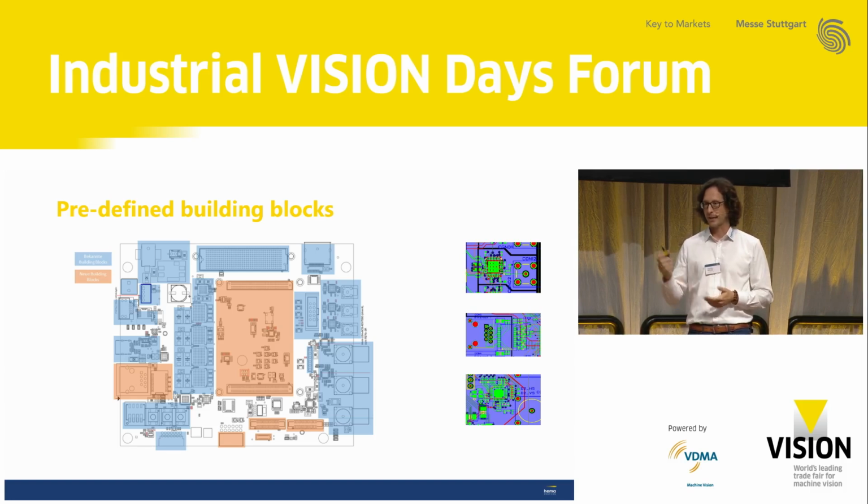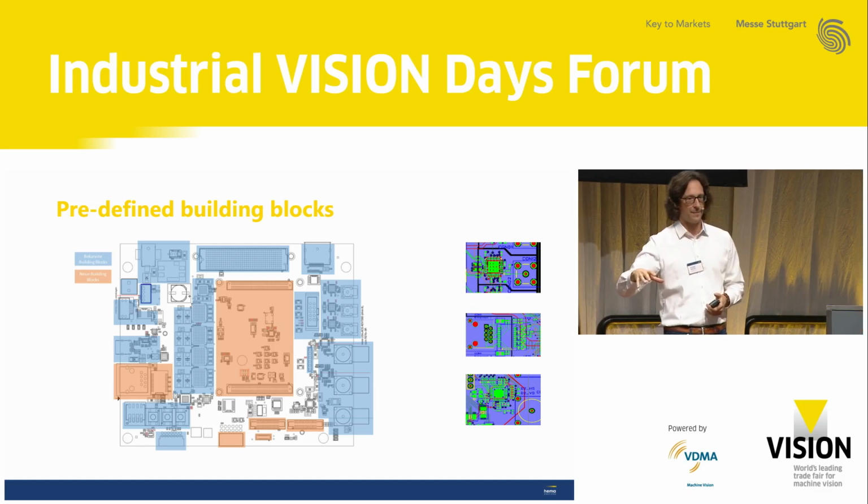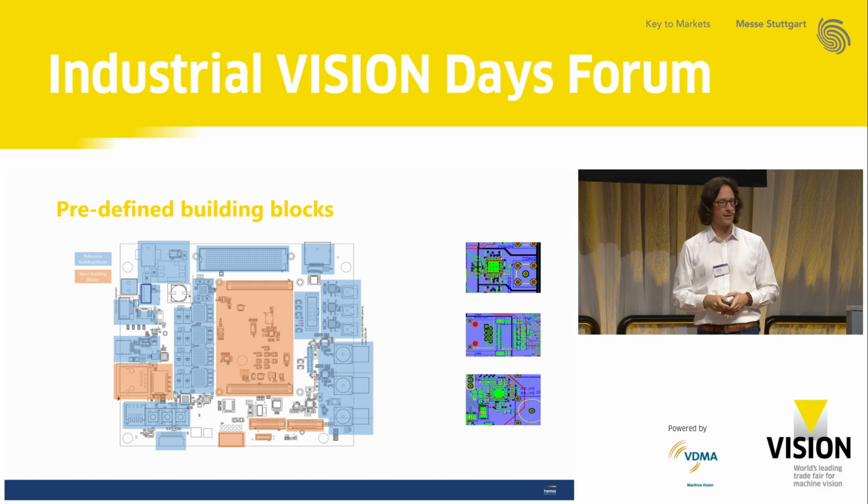And then it looks like this. You can define with your customer the system that he wants to build up, and he can build like Lego blocks. You can take the different blocks and set up your system to see what is needed. And you see on the right side the layout, it's the same. Yeah. And even the components are the same.